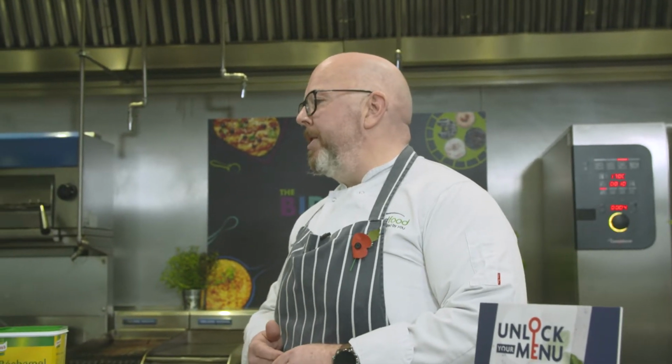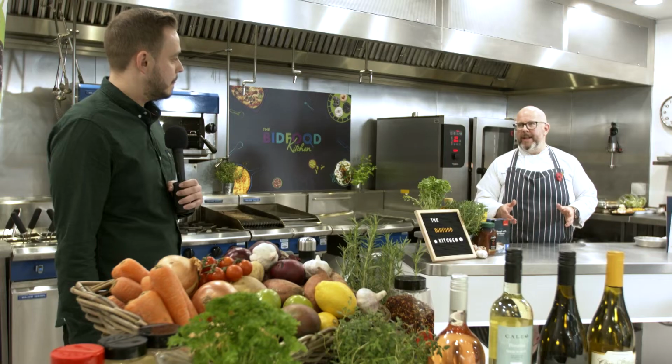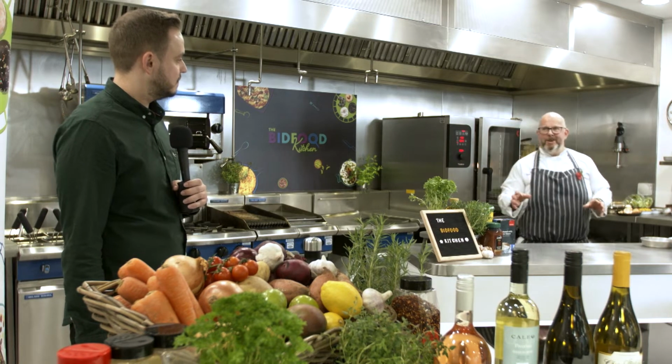And also payroll's going up because chefs are demanding a bigger wage at the moment because the demand has increased for them. Absolutely. So it's about finding a way you can come up with solutions in your kitchen that are going to take that labour out but still give you a good quality result at the end. And hopefully we've got it good today.